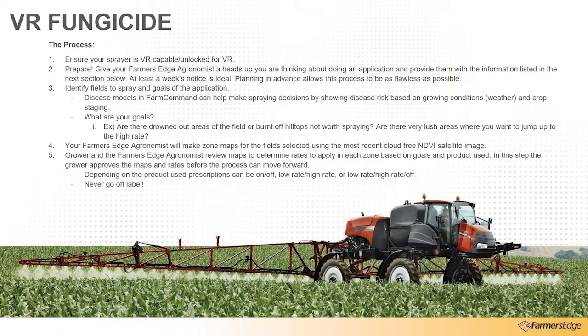In this step, the grower approves the maps. We always like to have that when we make the maps up, that they get an approval from the customer before we can move on. That way we're both clear on expectations.